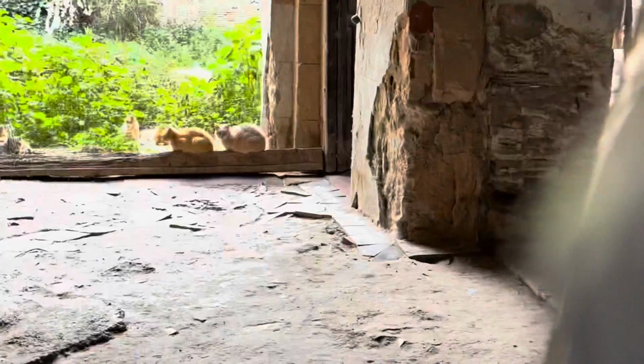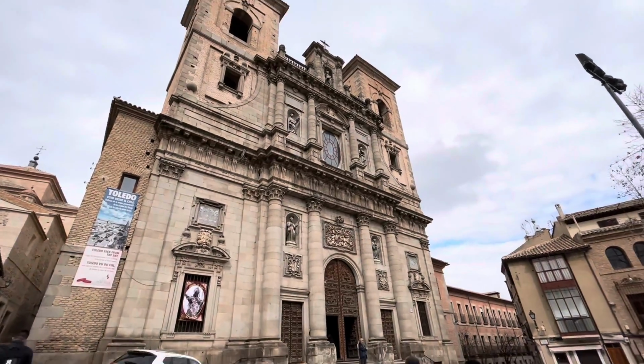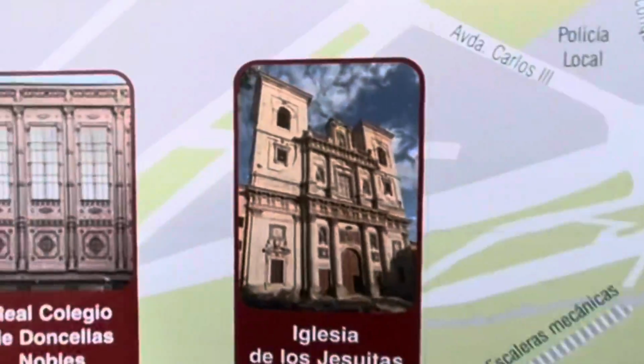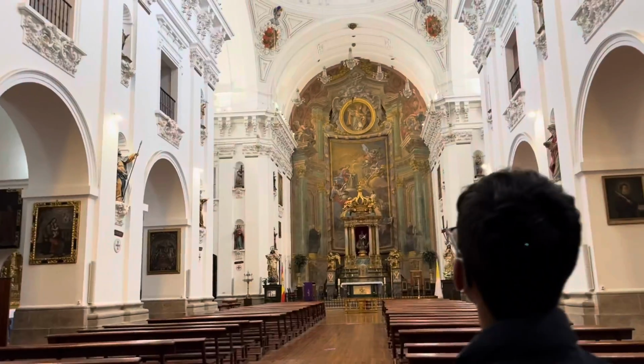Grateful to be here. So Mom found this, but I guess in this patio here, there's just a bunch of cats just chilling in someone's little patio. So now we're coming up here on La Iglesia de los Jesuitas. Again, never been here before, so I'm excited to see the inside.